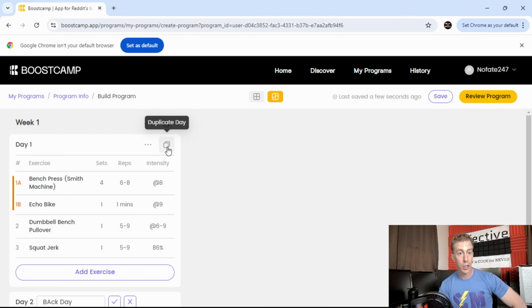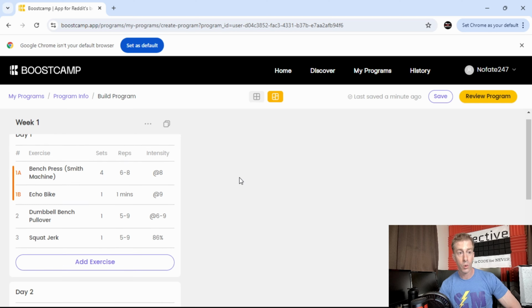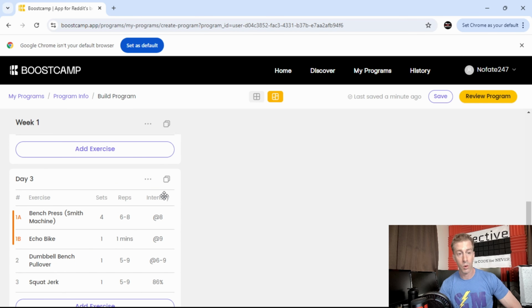And one of the nice features they added in here to make building out your program that much faster is the duplicate feature. You can duplicate not only the day, but you can also duplicate the actual week itself once you've finally built in a complete week. And what's nice about that is even if your workouts change from day to day or from week to week and you need to move some stuff around, you don't have to start from square one. You can go in there and adjust the reps. You can switch out some exercises and it makes the overall process super fast.